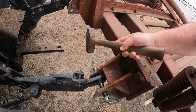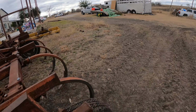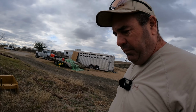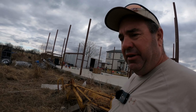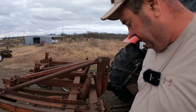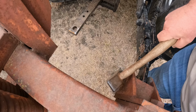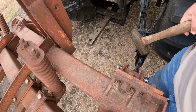Try not to break a pin. Yes, that one's a little bit bent now. The little snap pins, I've got to do something a little bit different on this. I need to get a quick attach set up on my tractor. I need to get one of those and then just bolt all this in for quick attach. That way I don't have to worry about breaking these little pins right here. These are the ones that break on me because the thing slides too much.